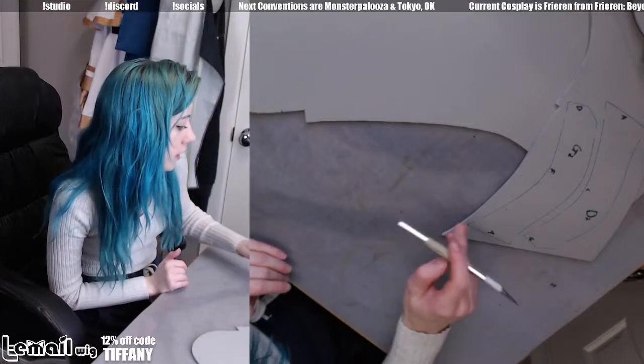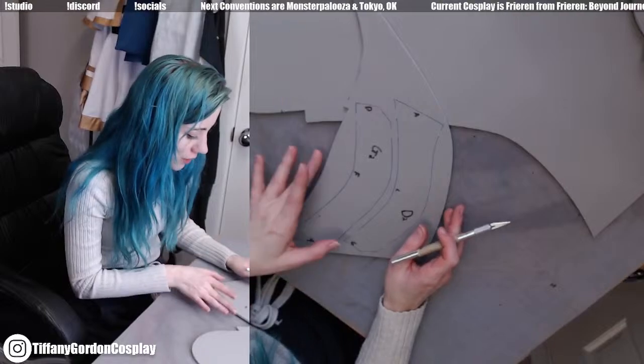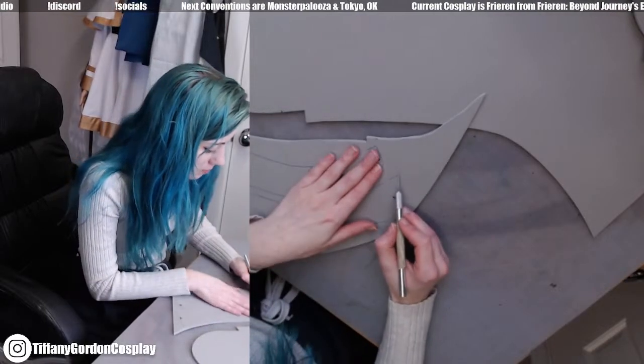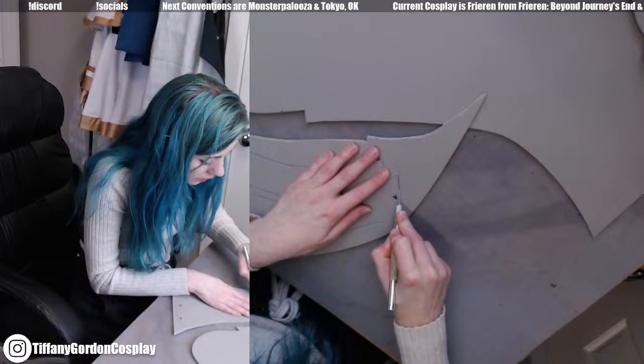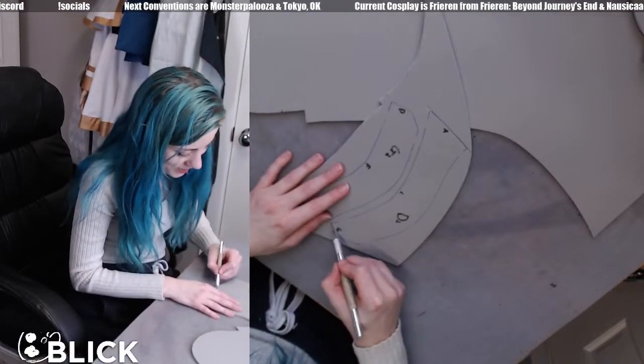I've started my Nausicaä costume. I know I'm saying that wrong, but from the Valley of the Wind Studio Ghibli movie. That one, the dress is made. I've already got patterns for everything else, but it's another one of those, well, it's at a stopping point.